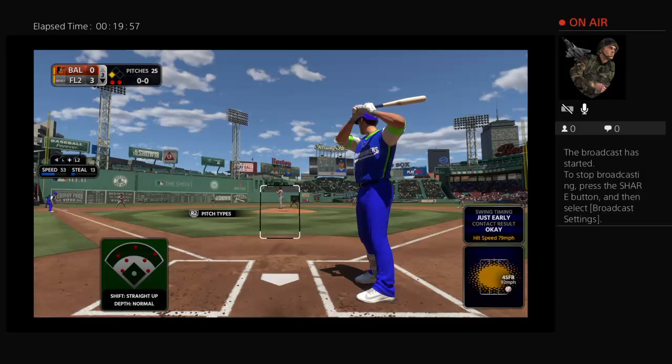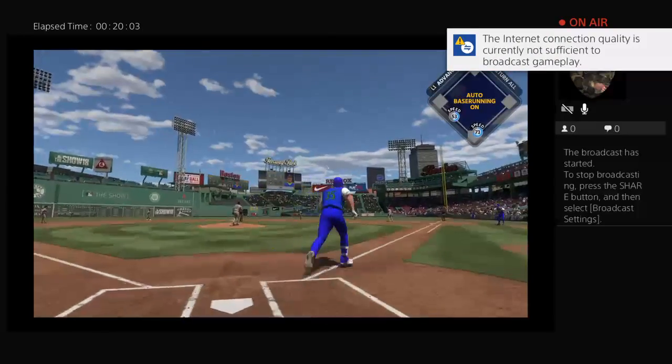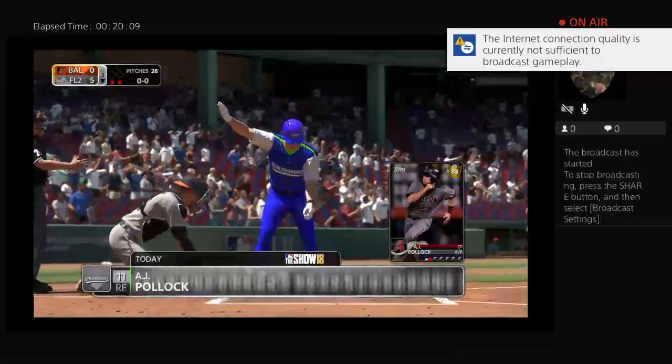1-for-1 after a single his first time up. First delivery to him on the way. And he hammers it to deep right field. And this one is gone, a home run.